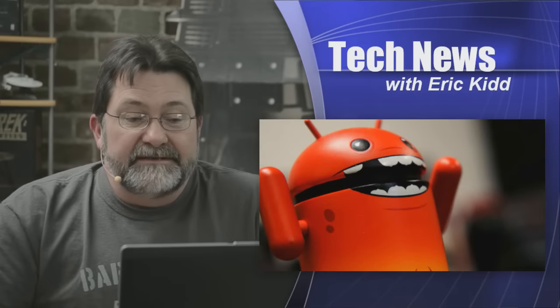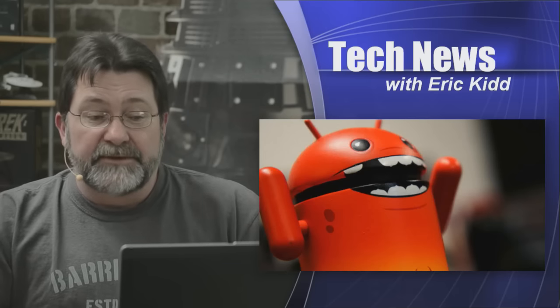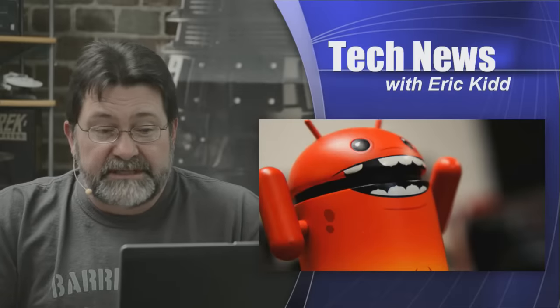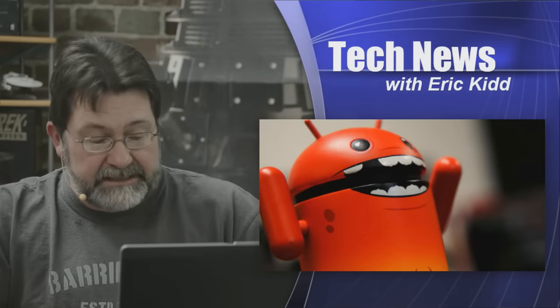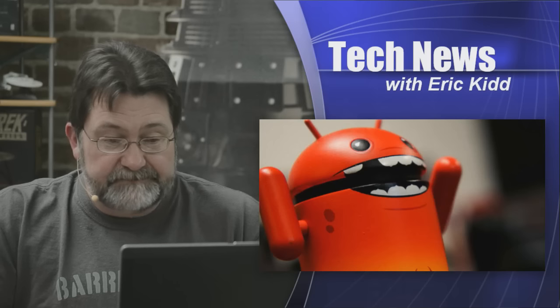Anyway, the first step to catching this is to back up any data worth keeping and then reflash the ROM supplied by the device maker. As always, people should remain cautious and alert when downloading Android apps and be aware that even when apps have been admitted to Google Play and receive a large number of positive reviews, there's no guarantee that they can be trusted.